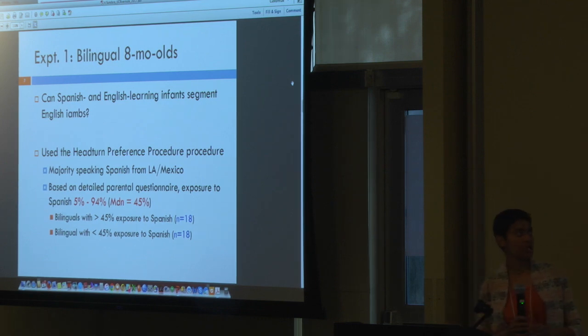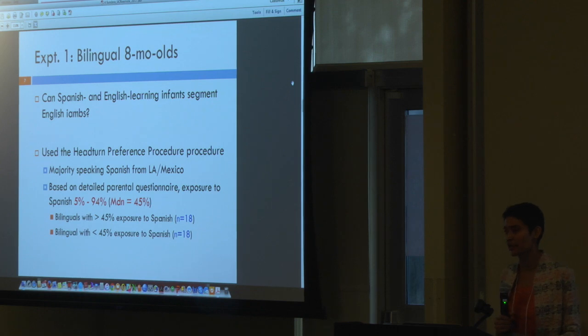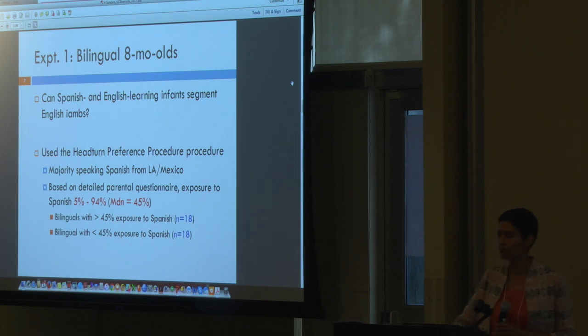We tested Spanish and English learning 8-month-old babies, and we asked whether they could find English iambs. So words like guitar, which have stress on the final syllable. Now notice that there's already research showing that just monolingual babies who hear just English cannot segment these at 8 months of age. Okay? I want to tell you two things before I tell you more about the experiment. One is, who are these bilingual babies? Who are we calling bilingual, and why are we calling them bilingual?